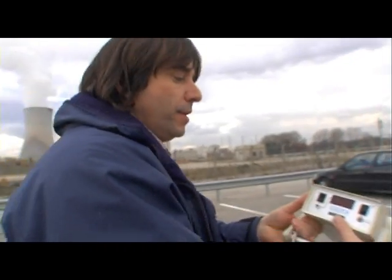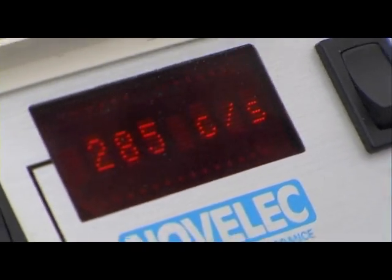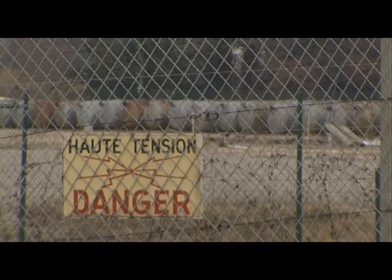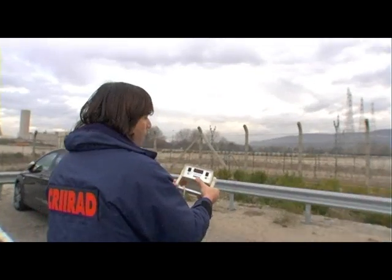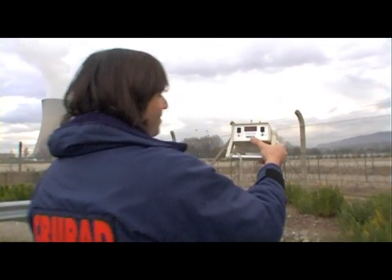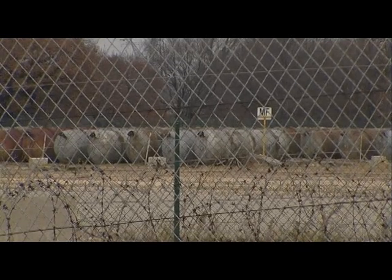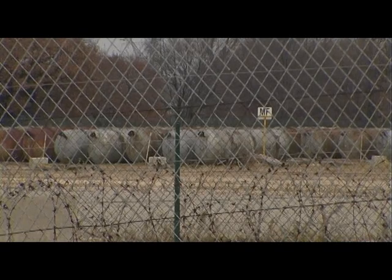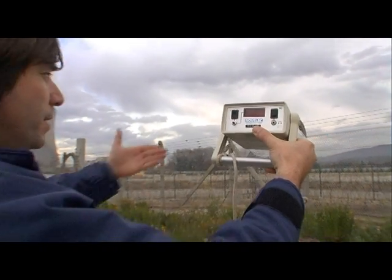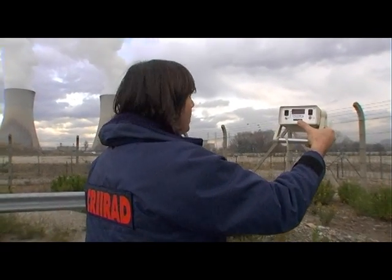If we go closer, those drums are containing uranium and they are sending gamma radiation into the air around. Closer to the gamma emitting source, now we have more than 300 counts per second. This level of radiation is about 4 times above natural value in this area, which is 70 or 60 counts per second. So the people who live around here receive gamma radiation from the radioactive material which is stored on this site.